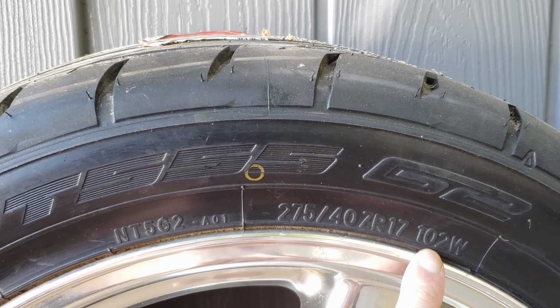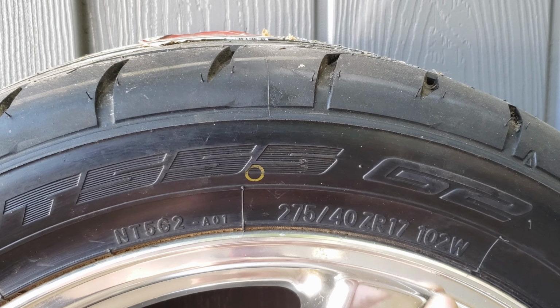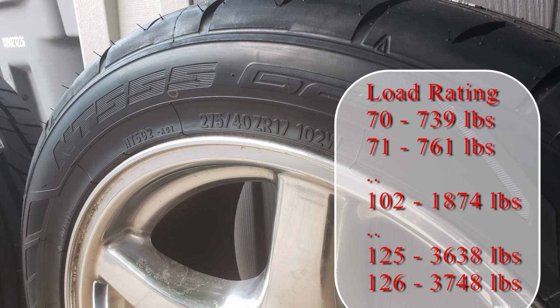Continuing down the tire, we got this 102, which is the tire's load rating. And this number is used to tell you how much weight your tire can safely support, properly inflated. And the car does have 4 tires, so the weight would be all distributed and accounted for based on that. But the lower this number, the less the tire can support, while the higher this number, the more it can support, which I made a little chart to kind of give you an idea.